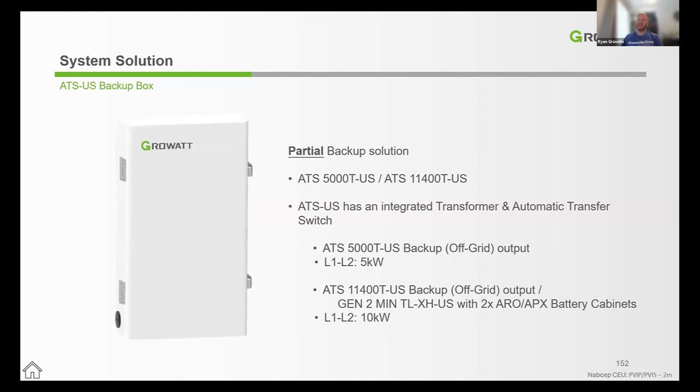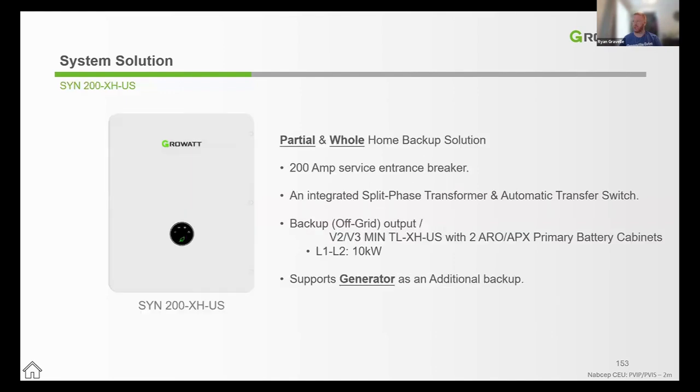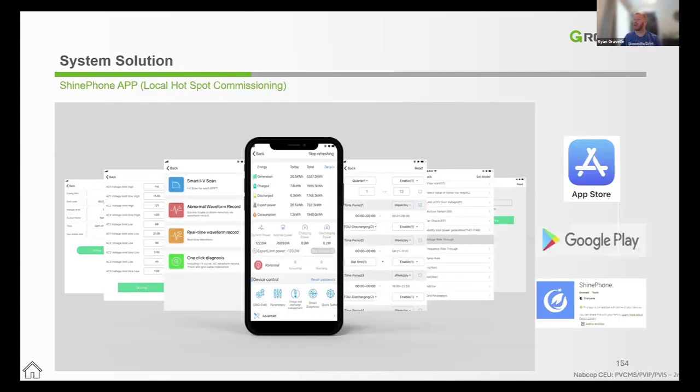That said, the ATS itself versus the SYN is, again, just an auto transformer with a 50 or 100 amp backup capacity. It's designed to do partial home backup for critical loads or protected load panel, and again, is scalable depending on what you're looking to do within that property. And again, the SYN is designed to be a whole 200 amp pass through for an entire home panel backup. Also supports generator integration for backup as well.